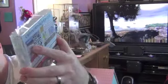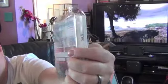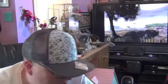Okay, I've got a few DS titles quite cheap. All these games, well, this one was 50p, and I think this was CEX, and it's Nintendo Presents Crossword Collection. I'm not really into crosswords, to be perfectly honest, but this does have extremely good reviews, and it is another Nintendo first-party game. I tend to try to pick these up when I see them cheap, Nintendo first-party games. So for 50p, I thought, yeah, why not?